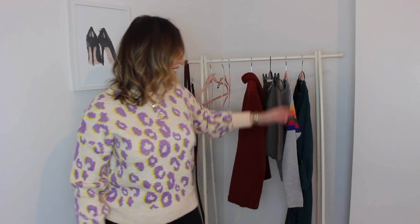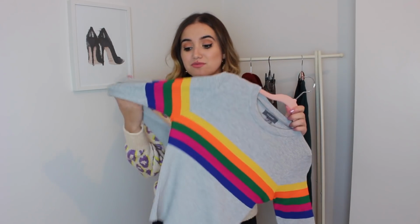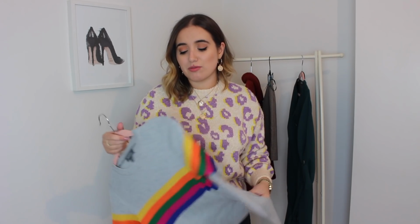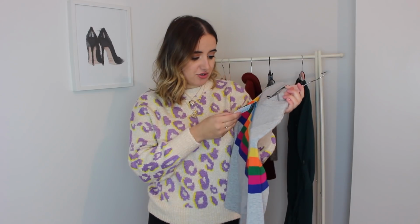Then I picked up this top, and Primark have some really great stripy, multicoloured stripy tops. They have some nicer ones than this, but they didn't have my size. They only had smaller or bigger. I feel like 10 to 12 is a very popular size in Primark, but this one here was £8. I just think it's a nice way to add a bit of colour to a boring autumn or winter wardrobe. I'm going to try this one on.